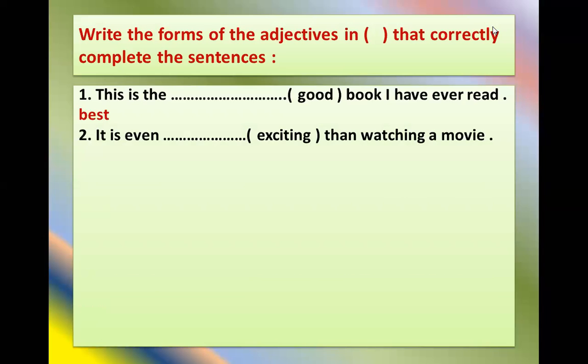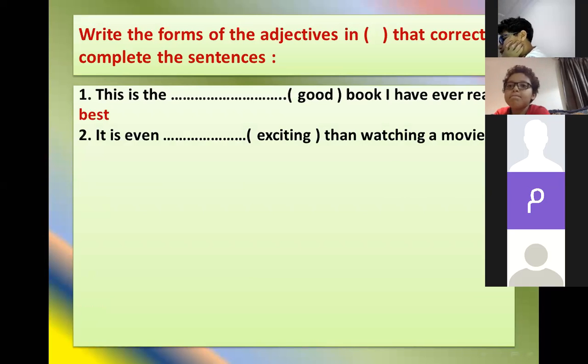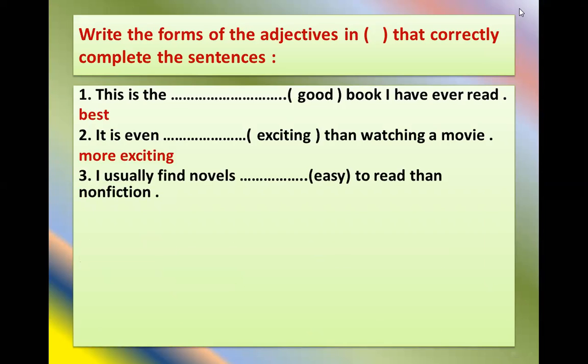Let's move to number two. Are you ready, Muhammad Yusuf? Yes. Number two: watching a movie is an exciting event. You compare between this and watching a movie. More exciting. This is comparative, so you have to put more before it because it's comparative. That's right. Now, number three.